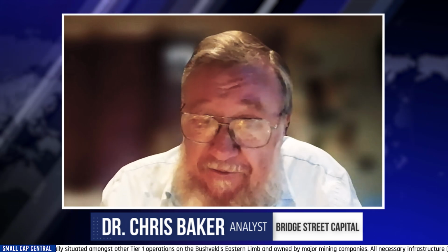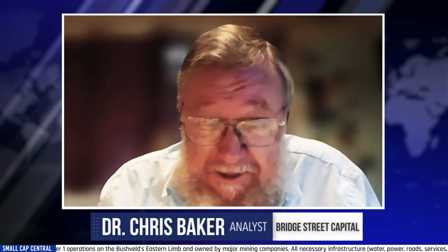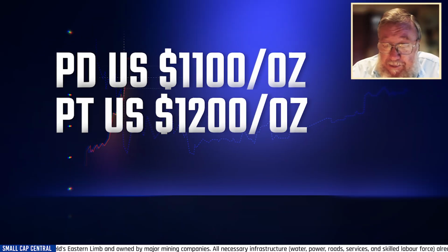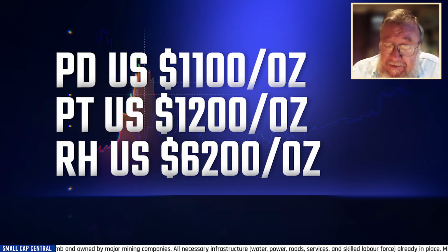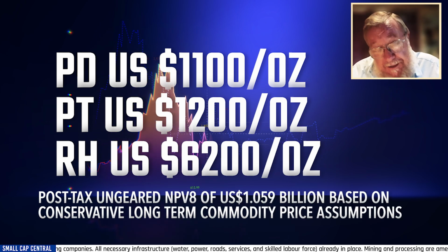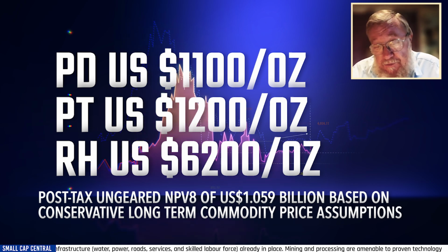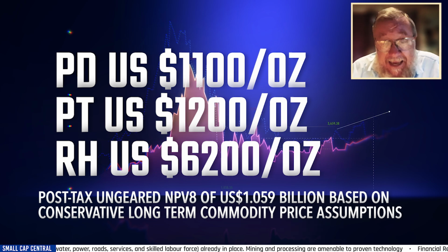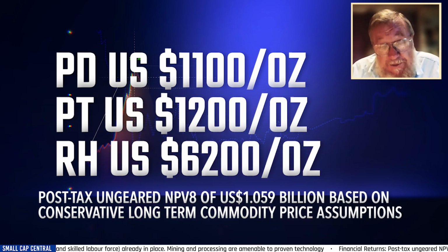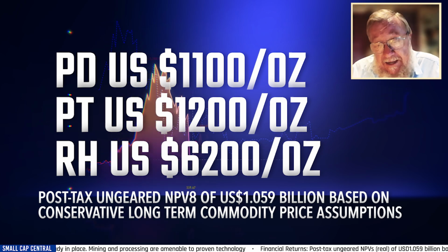But looking more at the PFS, these are impressive numbers, using what I think are conservative commodity price assumptions: $1,100 palladium, $1,200 platinum, $6,000 odd rhodium. Having progressed from the scoping study to the pre-feasibility study, we've got more production, 20% up on mill throughput because they've got so much ore they can do that. Cash costs have come down and they've generated an internal rate of return of 28% after tax, and in turn an NPV of just over $1 billion at an 8% discount rate.